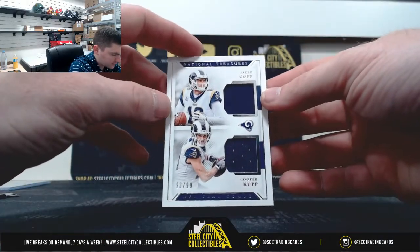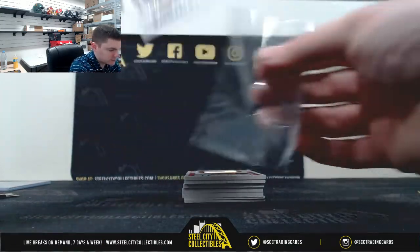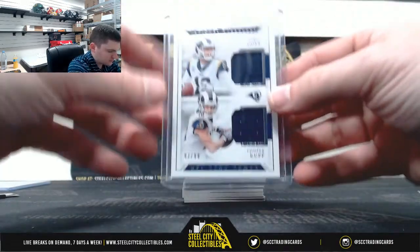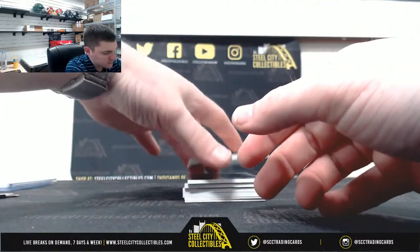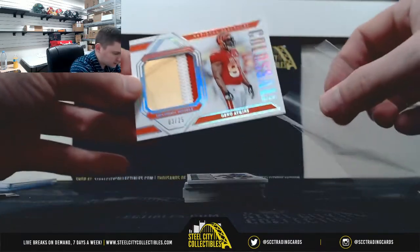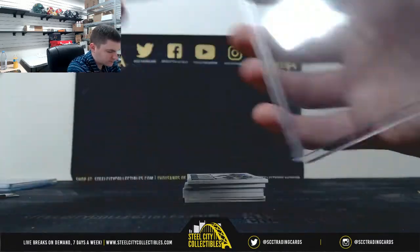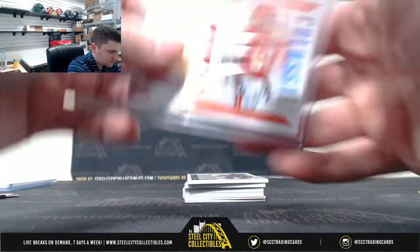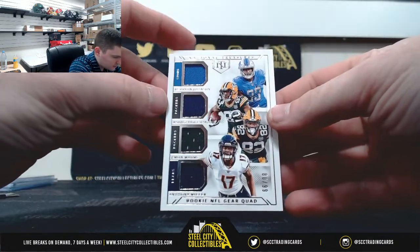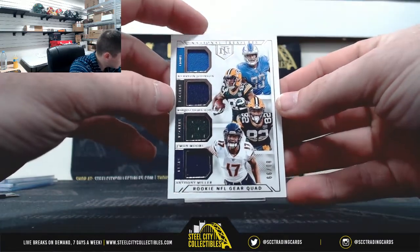Jared Goff, Cooper Kupp, 93/99, 3, that's Scott. Geno Atkins, Pro Bowl jersey, 3/25, 3, Scott. Kerryon Johnson, Valdez Scantling, Jamon Moore, Anthony Miller, 80/99, 0, John.